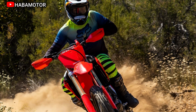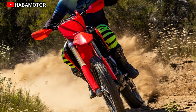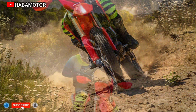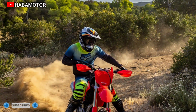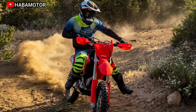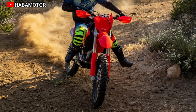The CRF450RX design includes slim bodywork, optimized radiator shroud and side panel junction, and computational fluid dynamics designed air outlet vents. Off-road features such as softer suspension settings, dedicated ECU map, 18-inch rear wheel, and a 2.1-gallon resin tank enhance its performance over varied terrain.